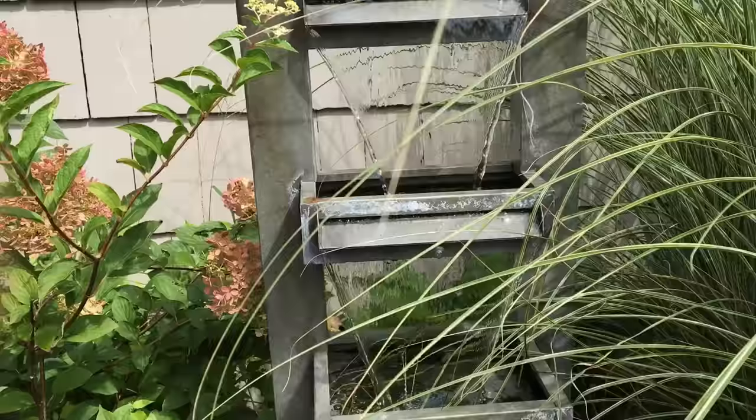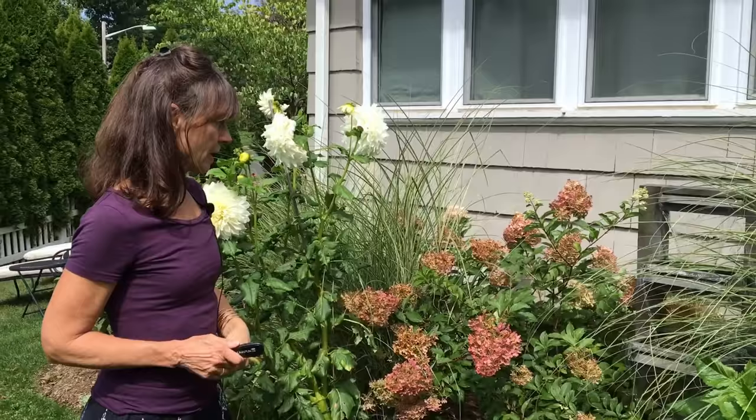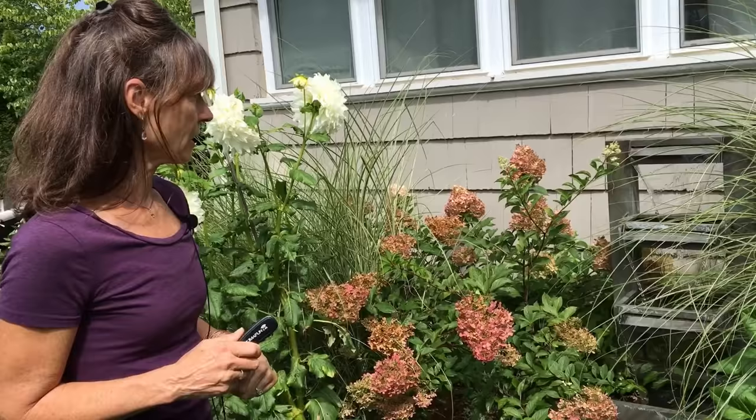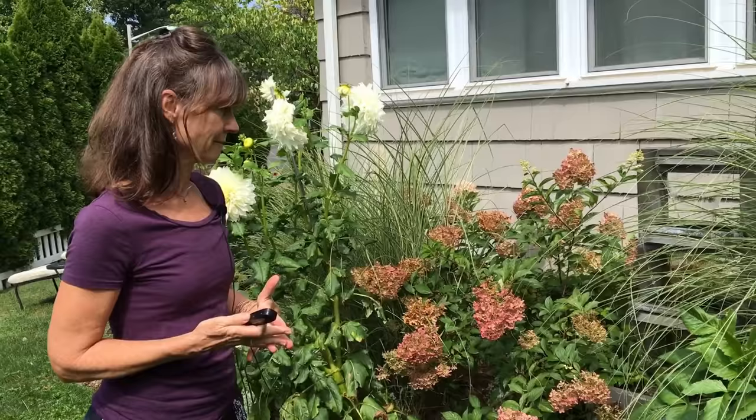That was given to me by a very dear friend. I helped her with her garden last year, and she gave me a gift certificate, and I bought this with the gift certificate. It reminds me of her, and I love her, so it's really another one of those wonderful things about gardens. The sound is just so perfect. Yeah, it's very calming.